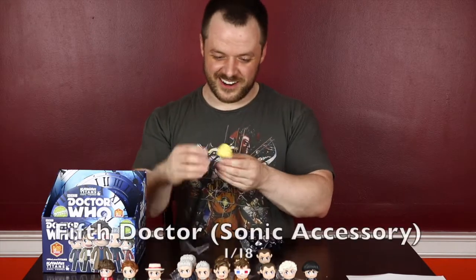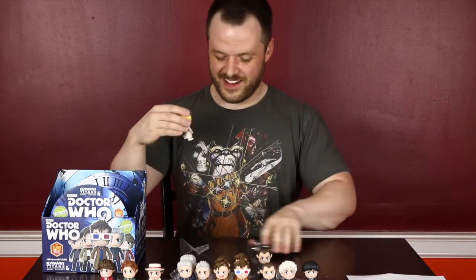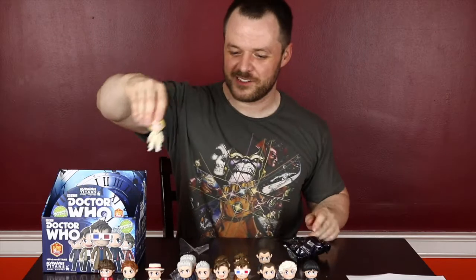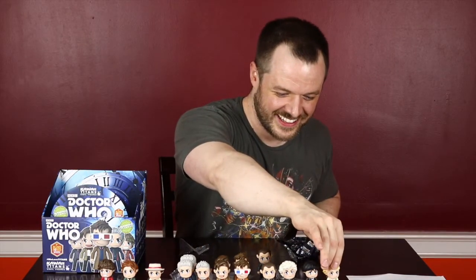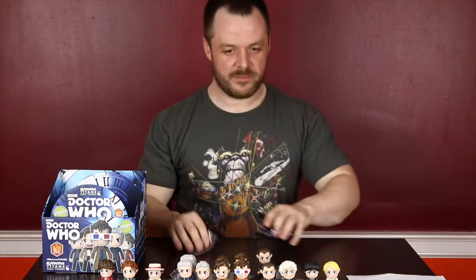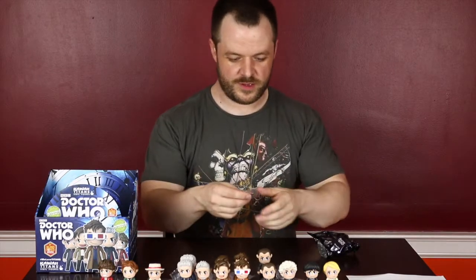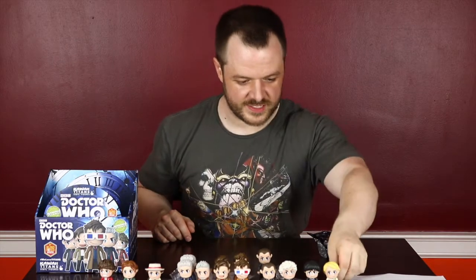Fifth Doctor! Celery! On a cricket outfit! It makes no sense! It must be Doctor Who! Love it. Gotta keep my figures in order. Gotta make sure they're all perfect for you. Comes with the classic style Sonic.